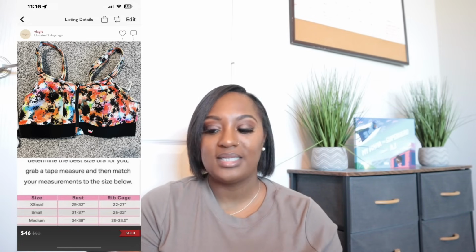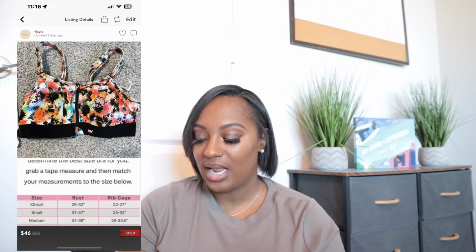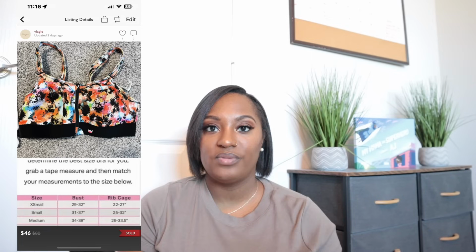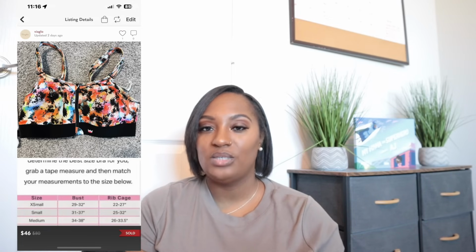So I was like, you know what, let me list it. This literally sold the exact same day. This bra retails for $80. This was still brand new. It had all of the bells and whistles still with it, so I didn't want to list it too high.